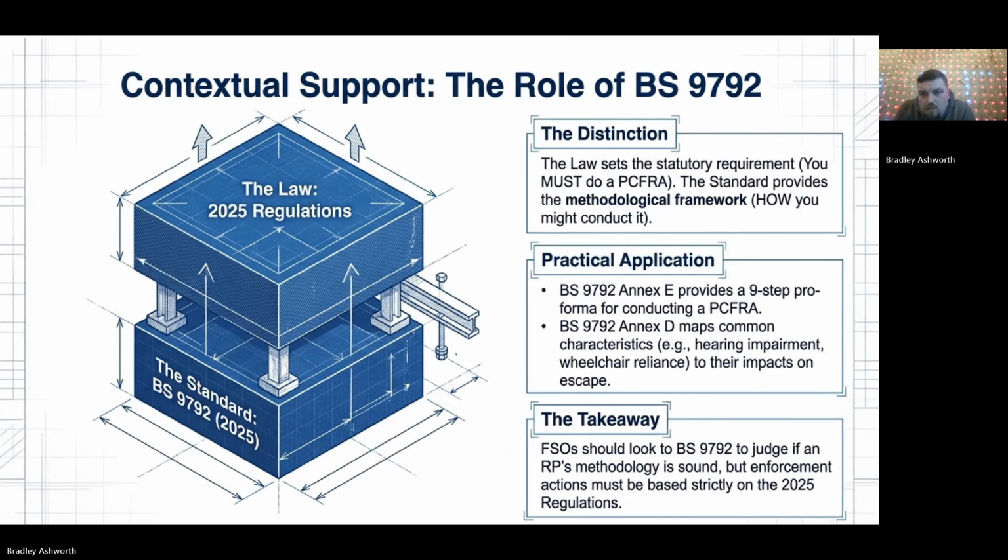So we now need to look at the British Standard 9792. That's the latest British standard for fire risk assessments in housing. Now, as the blueprint illustration shows, there is a clear distinction between the law and the British standard. The law sets the statutory requirement. It tells you that you must identify relevant residents and you must conduct a PCFRA if requested.